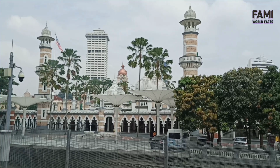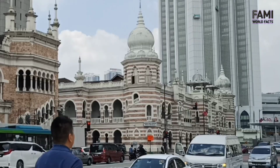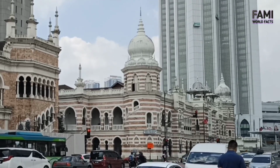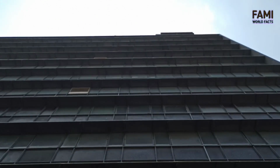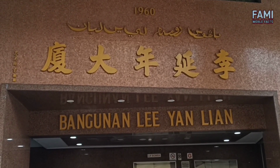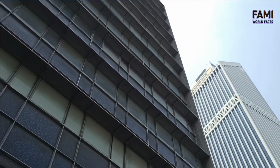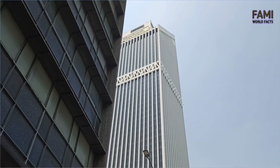Third, there are off-the-list destinations you may visit throughout the trail, or maybe enlisted in another trail map, such as Masjid Jamek, one of the oldest mosques in Kuala Lumpur, or Textile Museum located at the southern end of Merdeka Square. If you like tall buildings, on the way to Telecom Museum you might see Li Yan Lian building, completed in 1960. With 14 stories, it was considered the first skyscraper in Kuala Lumpur, taller than any building in the city at its time. Also, Maybank Tower is next door.